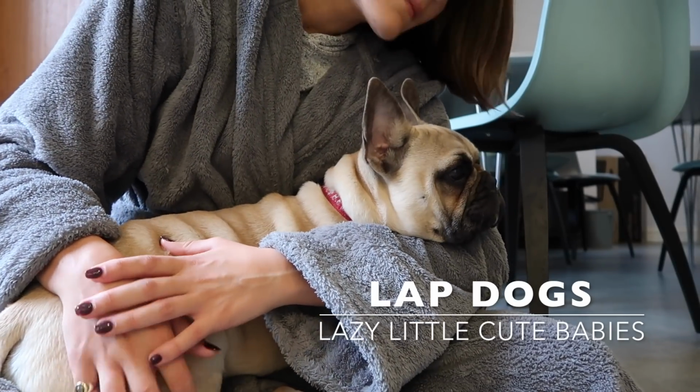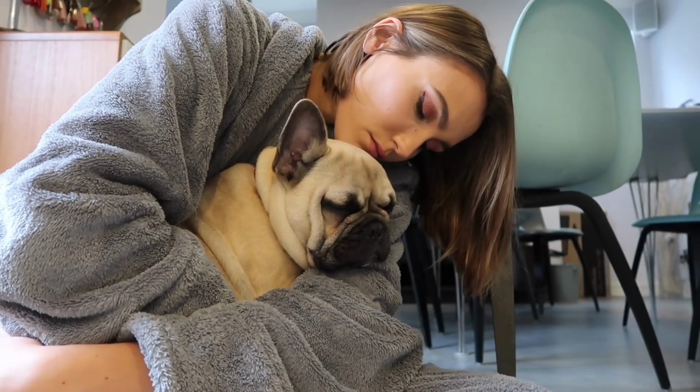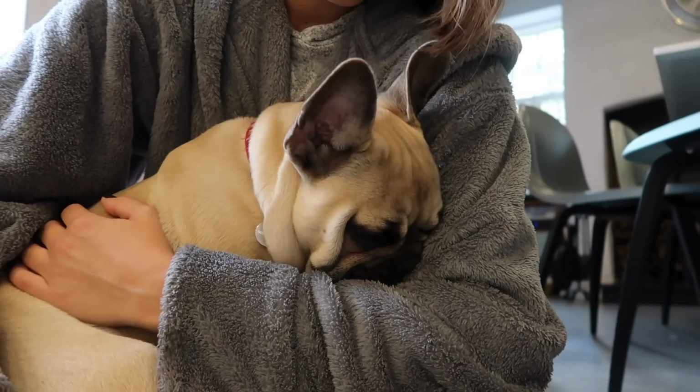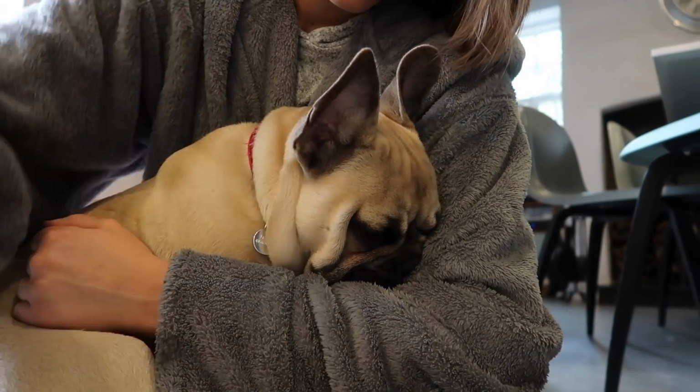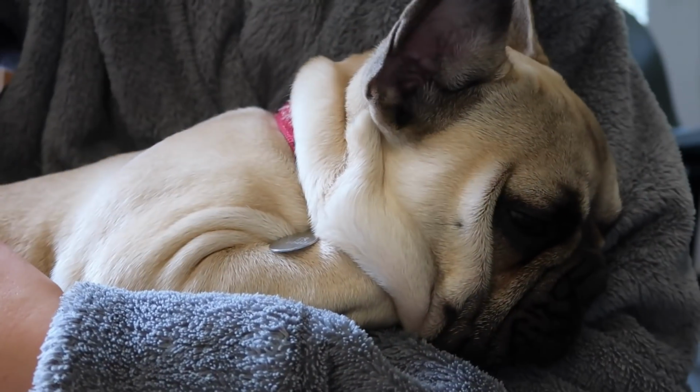Buster loves playing with our other dogs, Boris and Brian. He's very active with them. When we get to London, we're by ourselves, it's just me and him. Sleeps all the time. He could sleep for England. Like every time we're not walking, he's sleeping. He sits on my knee, he sleeps.